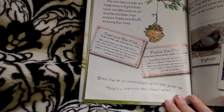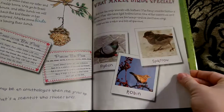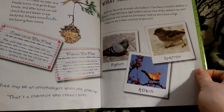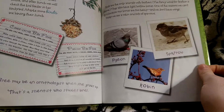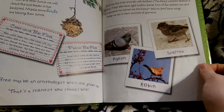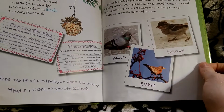Bree may be an ornithologist when she grows up. That's a scientist who studies birds. What makes birds special? Birds are the only animals with feathers. The fancy word for feather is plume. They also have light, hollow bones. One of the reasons why we can't fly is because our bones are too heavy, and we don't have wings.